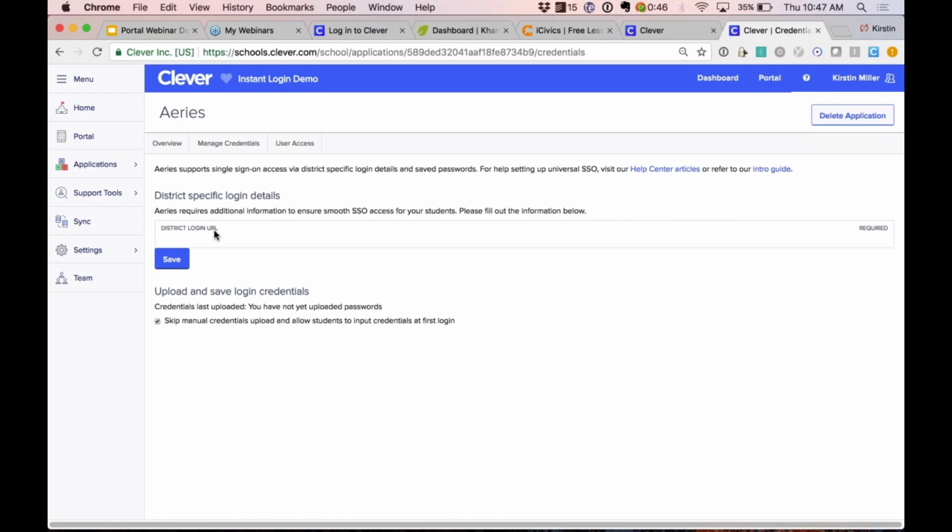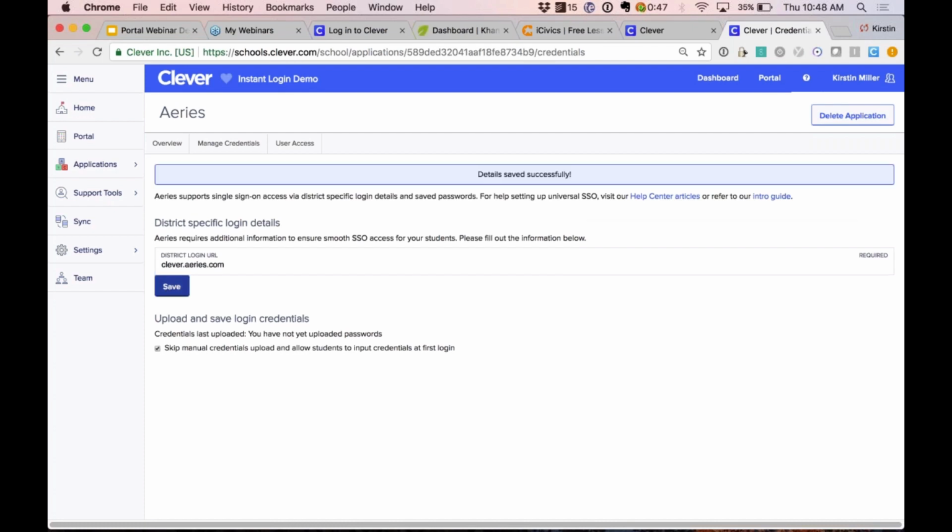So it looks like for this application and for some of our applications, there's not one central place where all users from all districts log in. There's a separate place for each district that users would log in. So it's really important that I input that information so Clever knows where to direct these users in order to get them logged in. So mine might be clever.aries.com. And now I've completed the configuration. Aries is all set up and ready for my users to use.